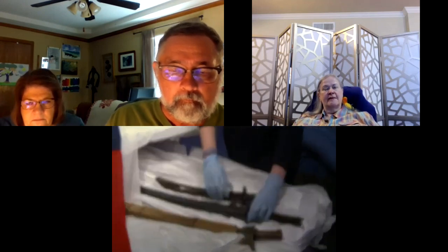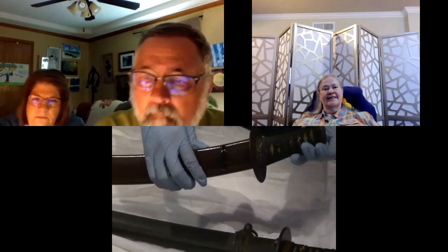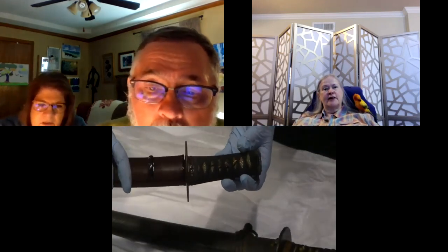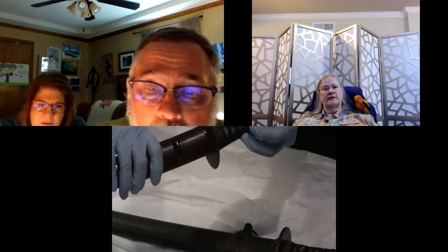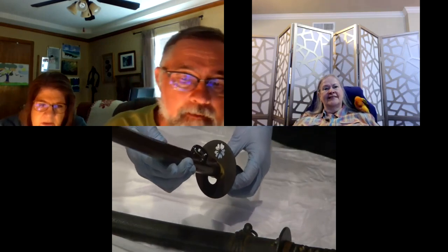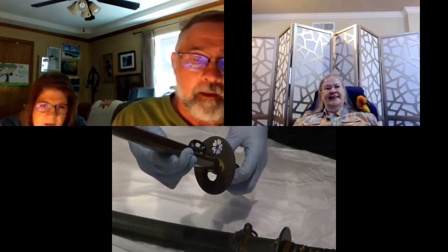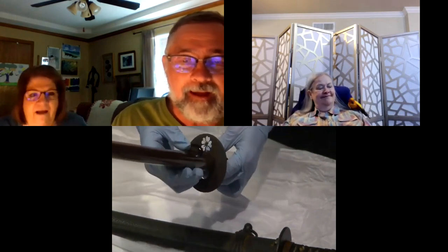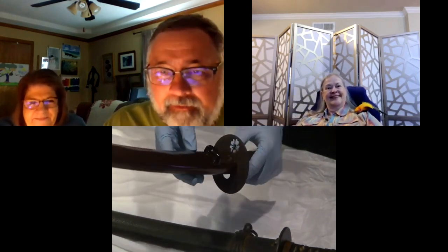Could we see that side picture of the daisy again? Your camera was a little close just a minute ago. Sorry, I was miming things. Turn it sideways so we can see through the hilt. Very cool. They even had pretty things for killing. Yep, it was always decorative, no matter the occasion.